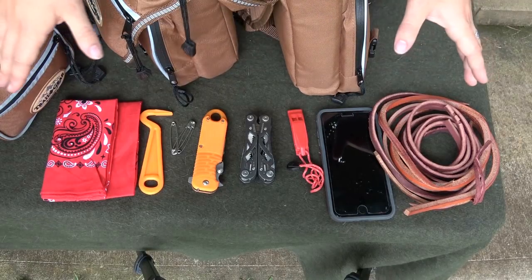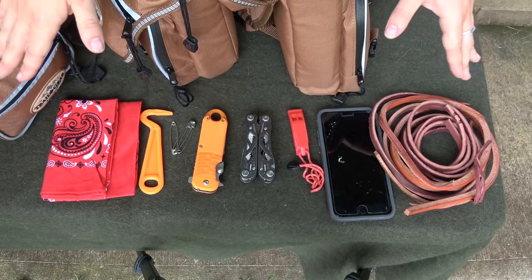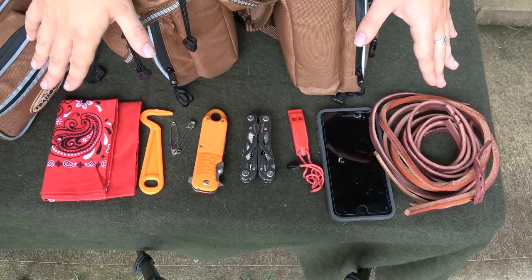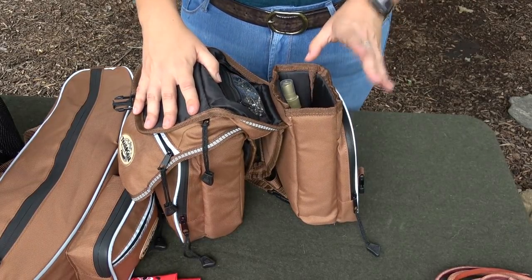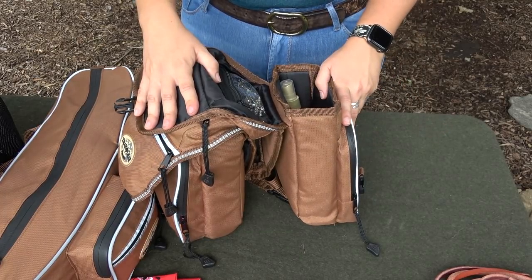And this is everything that I carry on a basic trail ride, your routine, not going anywhere crazy, every day kind of trail ride. And I typically carry this in my koala bag. Alright, so now I'm going to start getting into the things that I would carry on my saddle if I was going anywhere other than a routine trail ride.